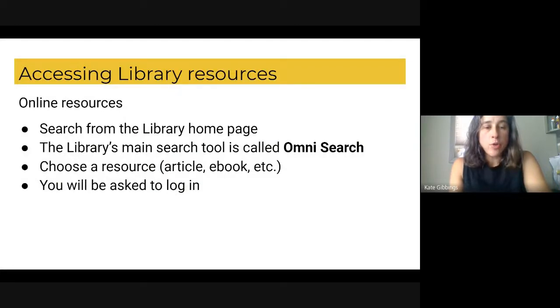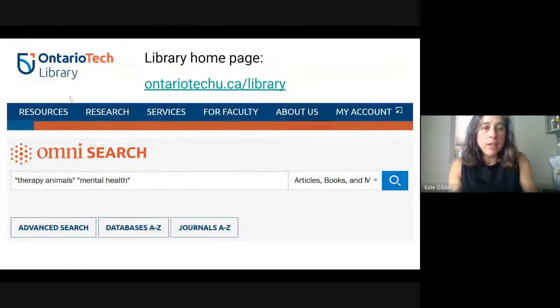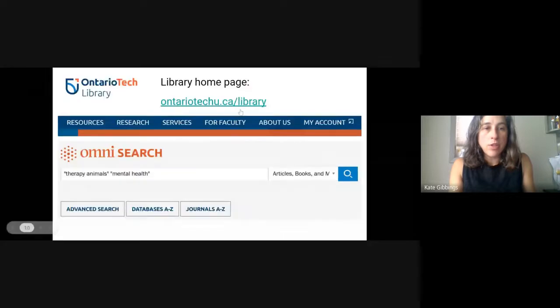So I'll show you how to do this, but for online resources, you want to search from the library homepage. Our main search tool is called Omni Search. You're going to choose a resource like an article or an ebook, and then you'll be asked to log in at that point. So let's take a look at this really quickly, especially those of you who said you're in first year. You probably haven't had a reason yet to go to the library website.